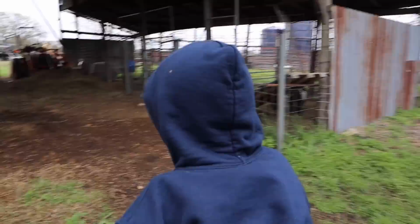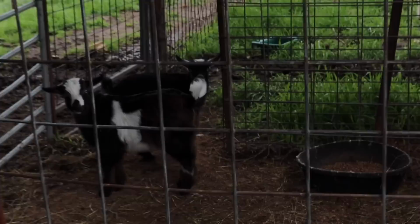Let's check out these bison right here real quick. No, first let's check out the baby. Wait a minute. Those aren't bison. Look at those little cute goats. I thought this was a bison farm.